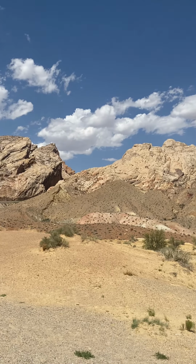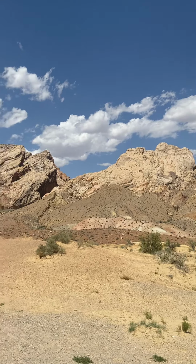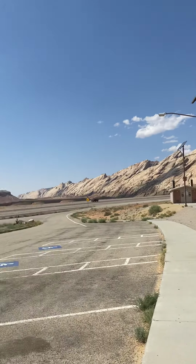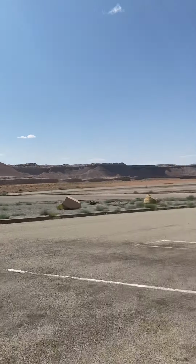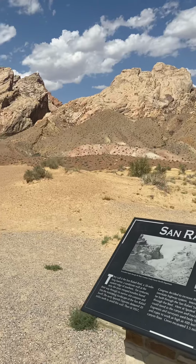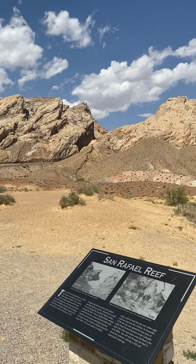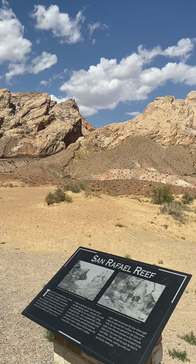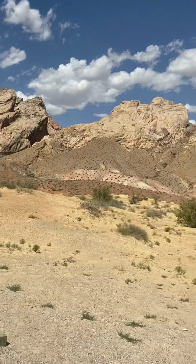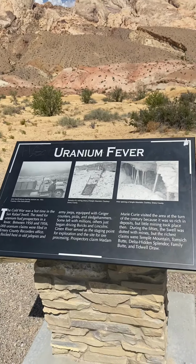In November 1970, the way was open for 2 lanes of traffic from Fremont Junction to the Colorado state line, or Grand Junction. 2 more lanes were finished in the mid-1980s. At this point, you ride through the reef in about 5 minutes, entering a wild and spectacular landscape. And that's where I'm going to take you kids.